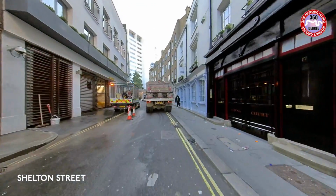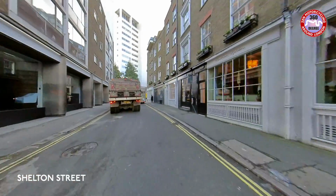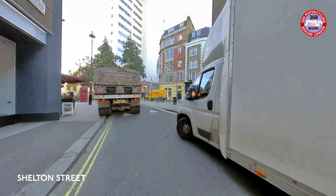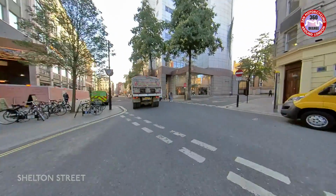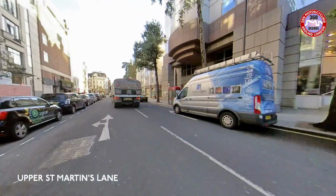That lorry decided to drive all over the pavement, and Mr. Spray Gun's gone, which is good. Oh, he's on the left-hand pavement now. Well, needs must, I suppose, but good job somebody's not there walking their little dog. Get the fright of their life. Right, back onto Upper St Martin's Lane, and let's have a look at this bay down the bottom.